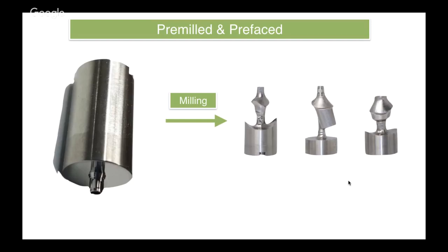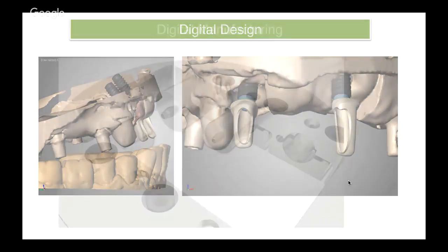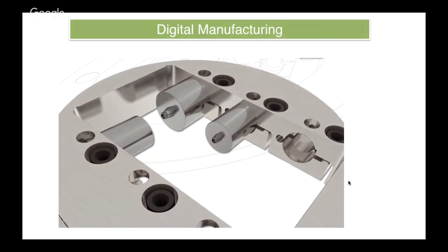In my opinion, it's a very clever idea. All you need to do as a dentist is to approve the design. You can also make the design yourself if you have time, of course. Later, the only thing left is milling. The pre-milled abutments that you see here are attached to a piece called a holder. Every prefaced abutment does not work with every holder, so there are many brands to choose from. But there is nothing to worry about, as the companies provide help with all these issues.